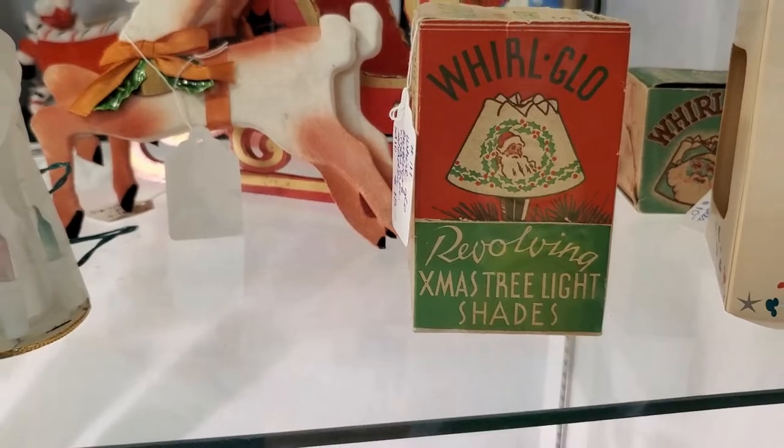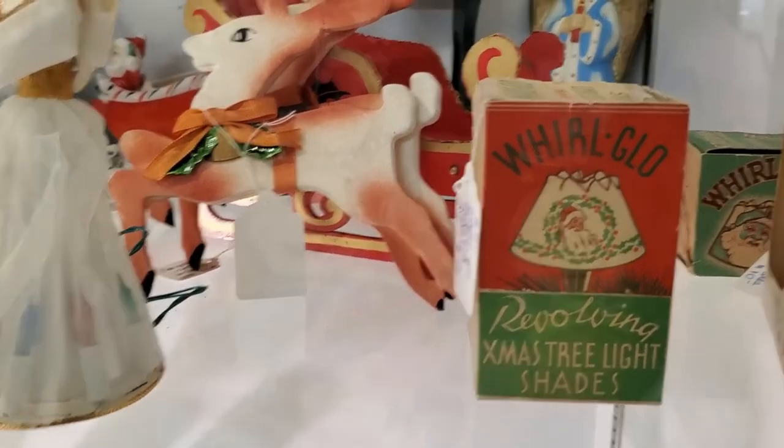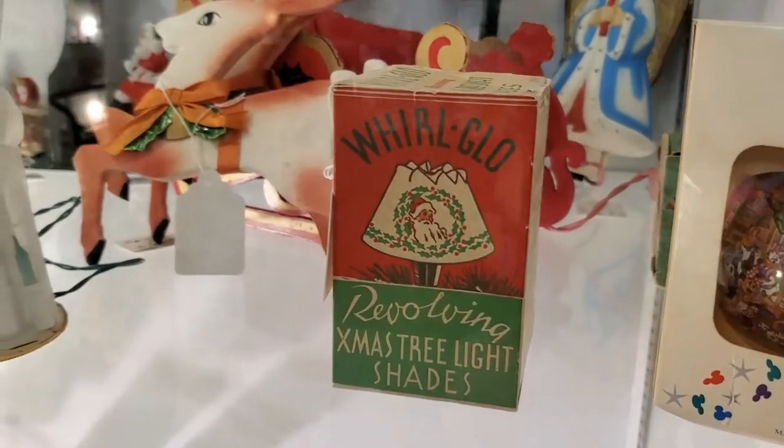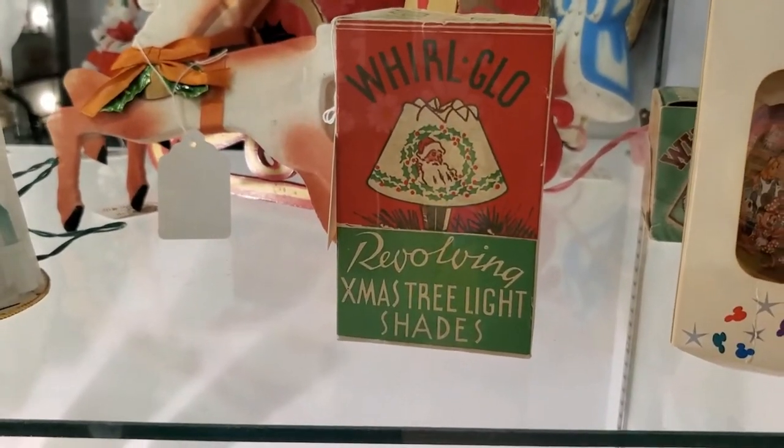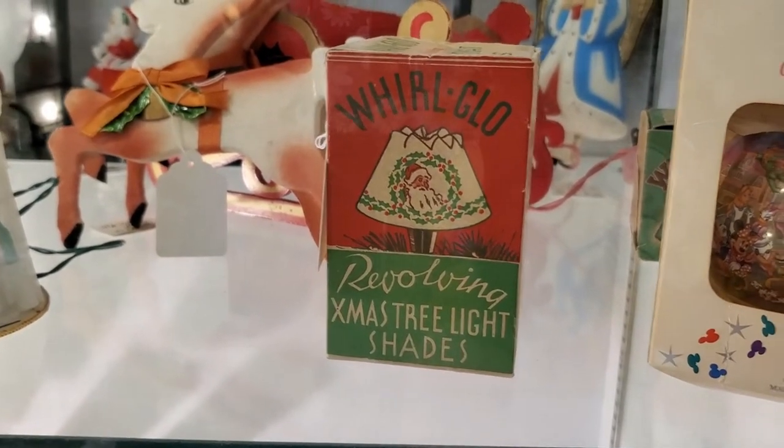Shelly, I bet that's a bunch of shades stacked, kind of like cupcake cups. No, I know, but what kind of lamps? I think you put them on your Christmas tree. And maybe the shades. Maybe the heat from the lamp spins it somehow? I don't know.